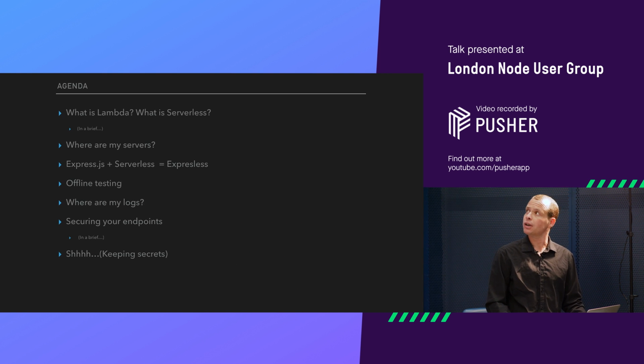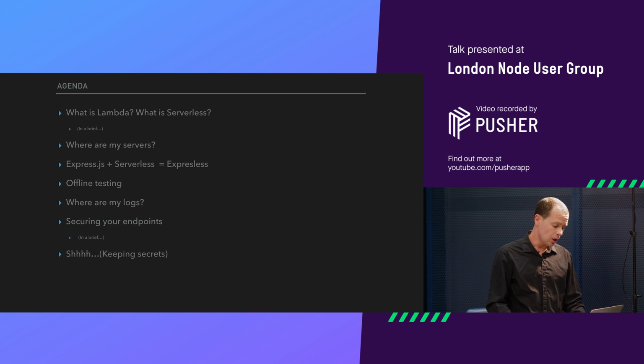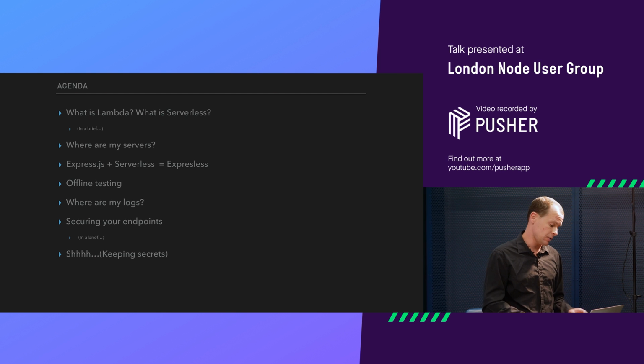On the agenda today, we're going to see what is Lambda, what is serverless, and obviously, where are my servers, because it's serverless. How we can mix between Express and serverless. I'm going to touch slightly on offline testing and see where are my logs, because again, we don't have any servers, so where do we put the logs? And briefly about securing your endpoints and how to keep secrets.